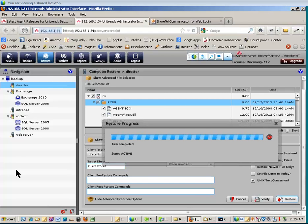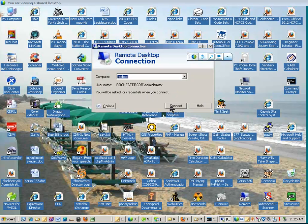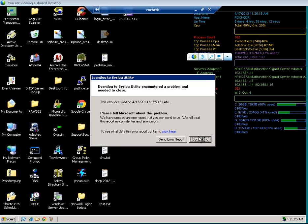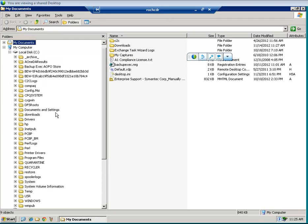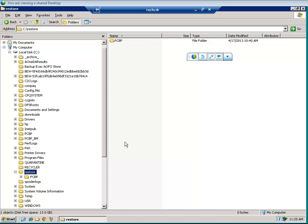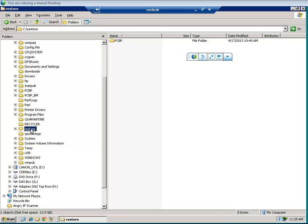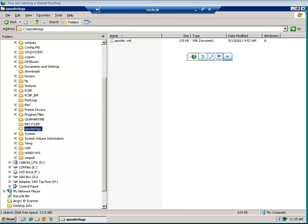So if we just navigate to that ROCH TDR server, you can check it out and see that it actually restores to it. We can remote into it. You got the restore folder. There's PCBP. Sweet. Yep, and all your files are in there. So I can just delete this now. Just that quick, just that easy. Nice.